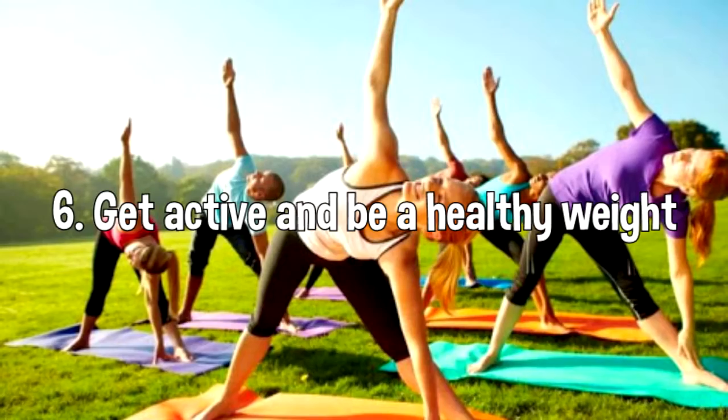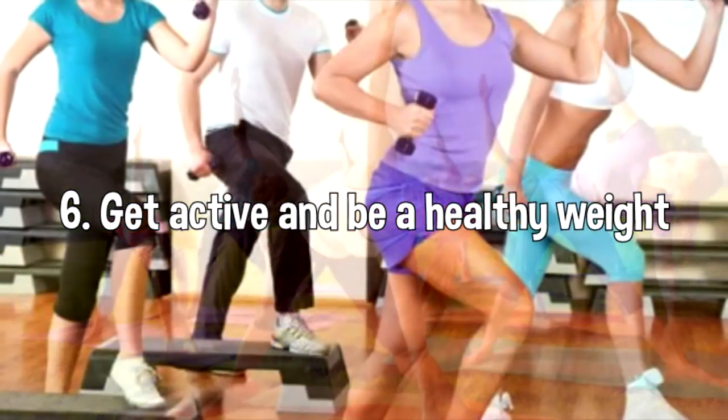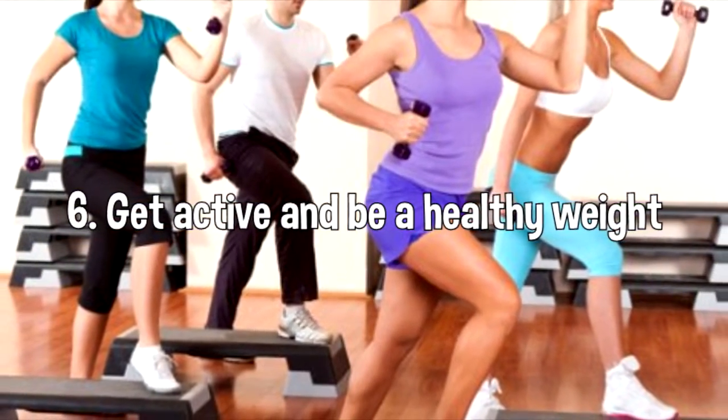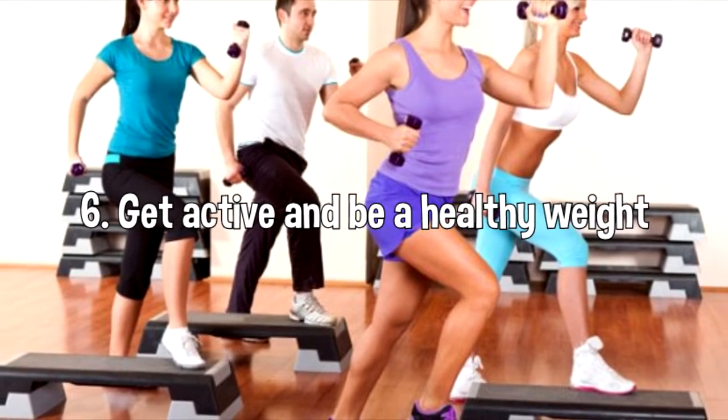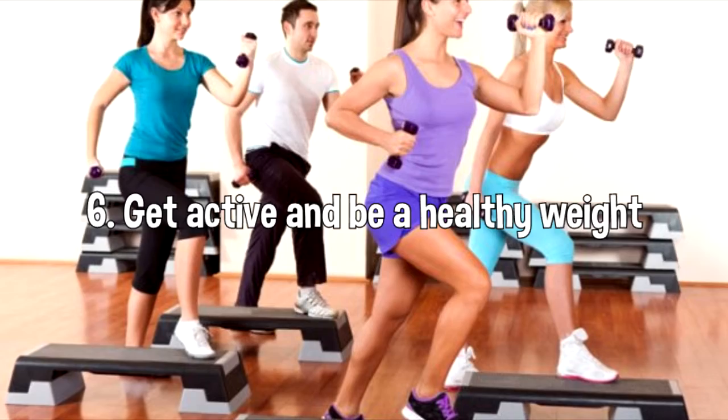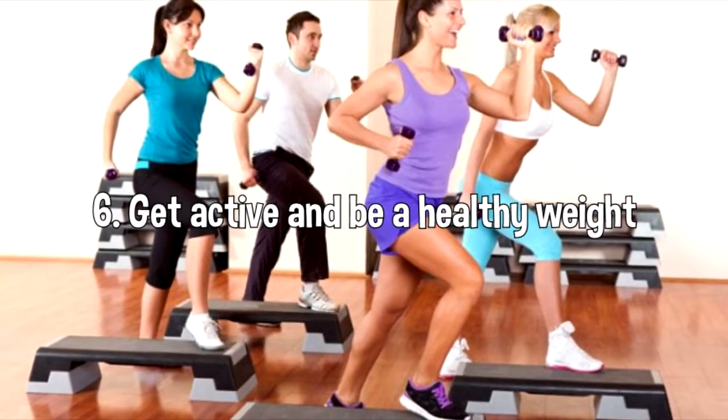Being overweight or obese can lead to health conditions, such as type 2 diabetes, certain cancers, heart disease and stroke. Being underweight could also affect your health. Most adults need to lose weight by eating fewer calories.